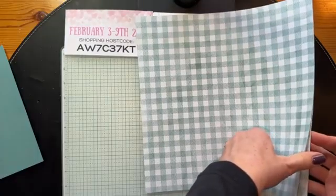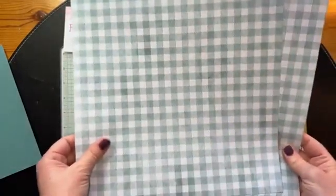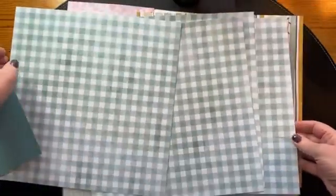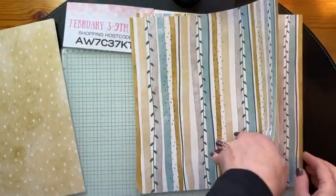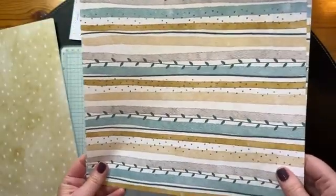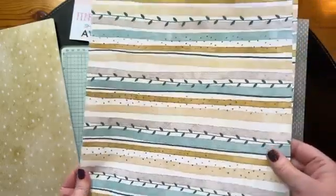Okay, so this paper, Everyday Happiness, let's check it out. And you know what I love about this paper? We get 4 sheets of DSP. 4 sheets. Look at this. We've got this Lost Lagoon gingham pattern. And then the flip side, I'll flip it over and show you the back side, has Wild Wheat with the stars. Okay, love it. And then check out this one. We got 4 sheets of this pattern. I can't decide what my favorite pattern is. I think it might be the gingham. I love it. And then we've got striped here. Look at that. Gorgeous. We've got gray granite, wild wheat, Lost Lagoon, and pretty peacock coming through.